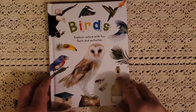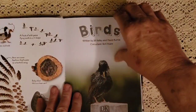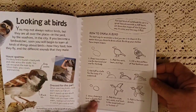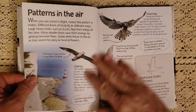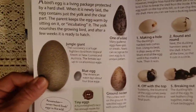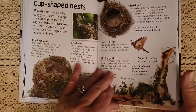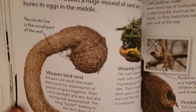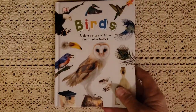And then the last book that you saw pictured when I started the video is called Birds, Explore Nature with Fun, Facts, and Activities. I like this because it has a table of contents, it's by DK: looking at birds, how to draw a bird, what is a bird? Feather friends, taking to air, patterns in the air, from soaring to bounding, finding a mate, eggs and hatching, the first day, good parents, cup-shaped nest, and these are strange nests. Look at this one. It looks really odd how it's shaped. There's all this great information on birds, fun facts about them. So I really liked this book.